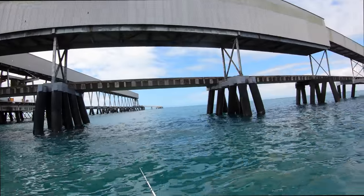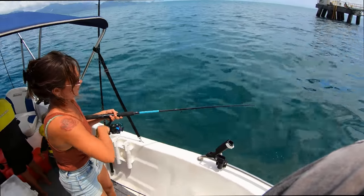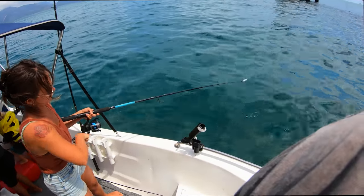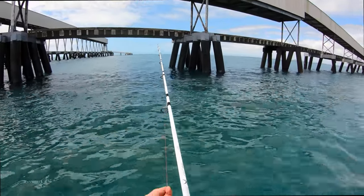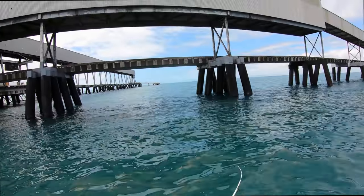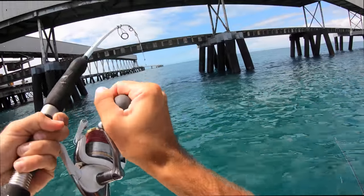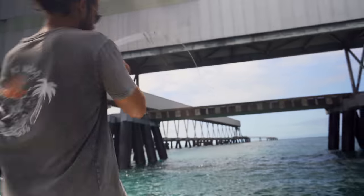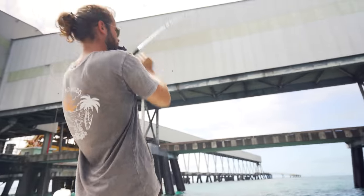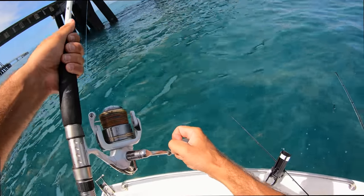Shiny down. Nice work, kids. Come on, babe, hook up. Boom. Get on. Oh, big fish. Come on. Tony's on. First drop. You can bring it up. Bring it up. Oh, come on.